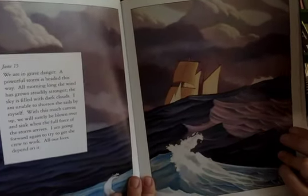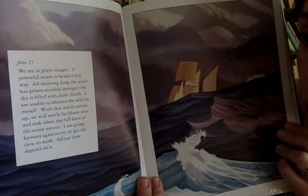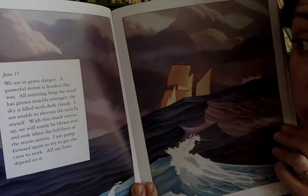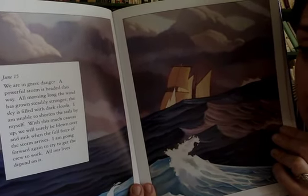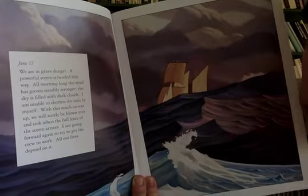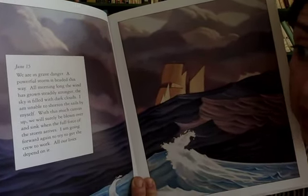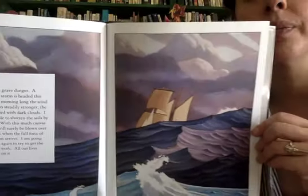June 15th. A powerful storm is headed this way. All morning long, the wind has grown steadily stronger. The sky is filled with dark clouds. I am unable to shorten the sails by myself. With this much canvas up, we will surely be blown over and sink when the full force of the storm arrives. I'm going to the forward hold again to try to get the crew to work. All of our lives depend on it.